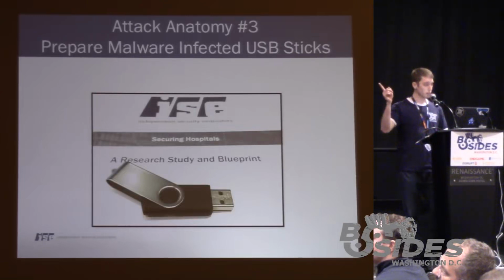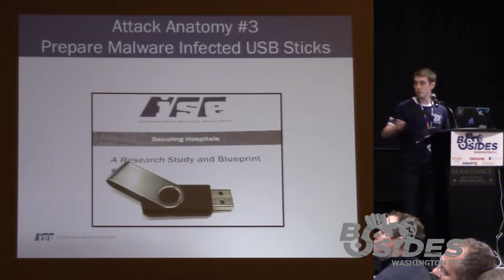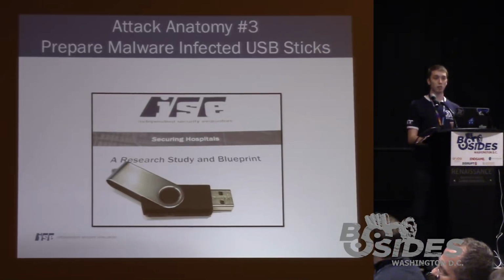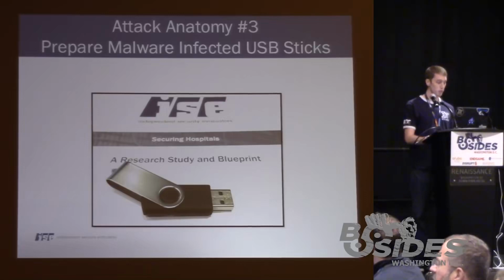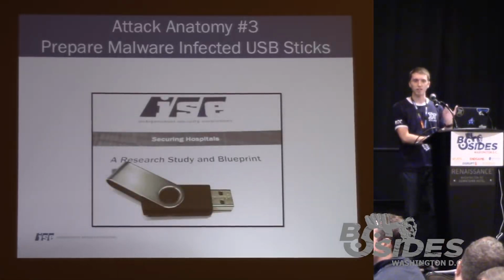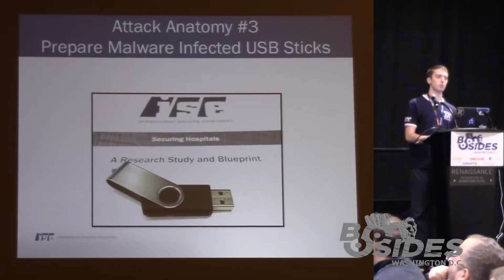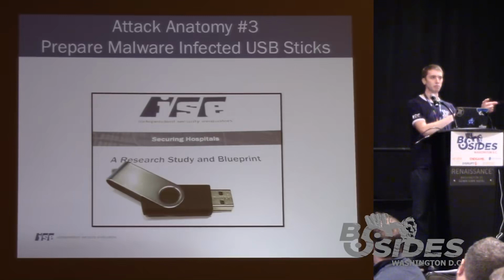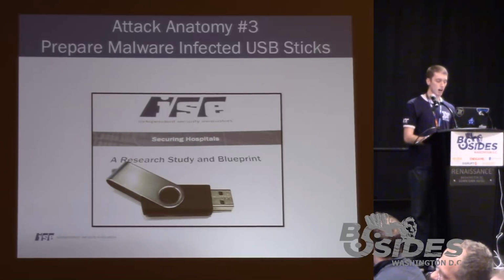So preparing malware-infected USB sticks. Here is a picture of one of the USB devices that we actually used. They happen to be rubber duckies. Are you guys familiar with rubber duckies? Yes? Cool. Rubber duckies, really quick. That's a tool developed by Hak5. It's an HID device where there is a ducky scripting language, which is ultimately a way to interface with their devices.